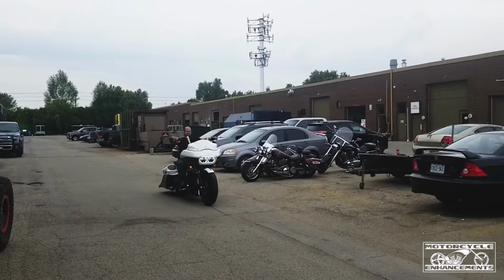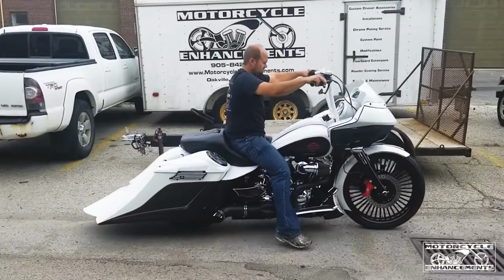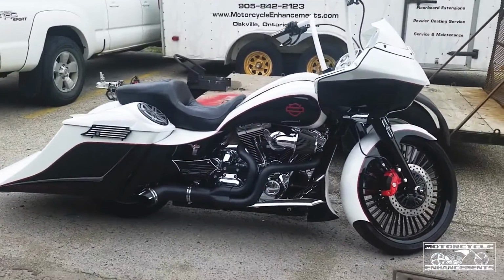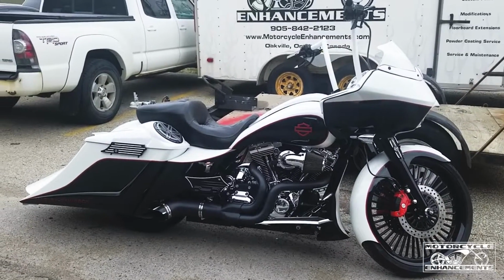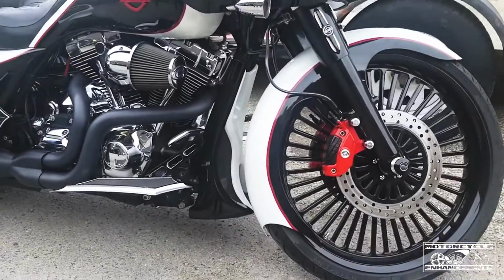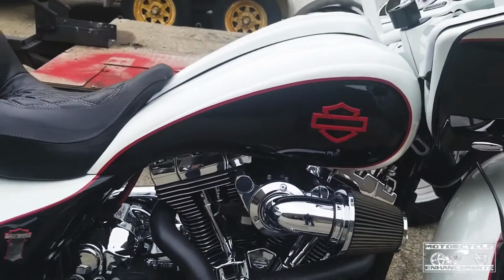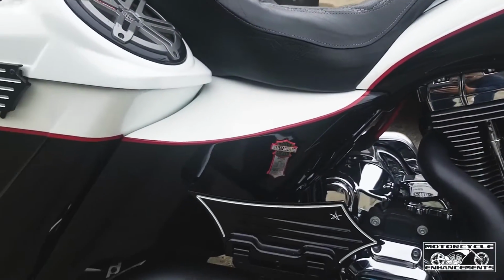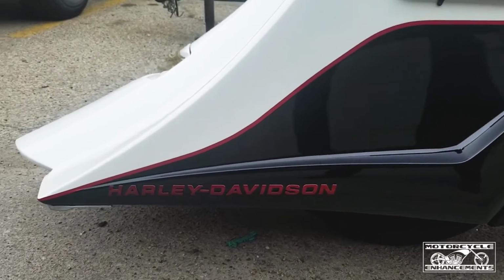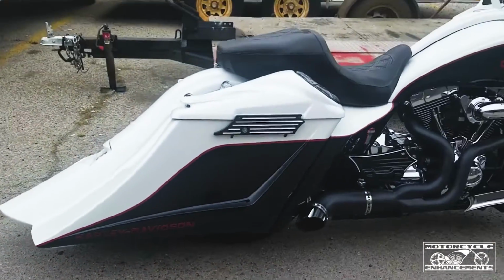We have here a 2010 Road Glide that we've done up. Just going to do a little bit of a walk around, a few details on this bike. Got nice red accents: the gas tank, calipers, emblems, as well as the Harley-Davidson on the saddlebag. We also have titanium skids on the end of the saddlebags.